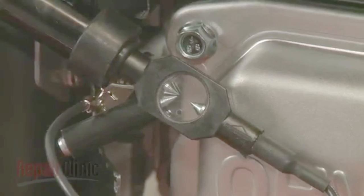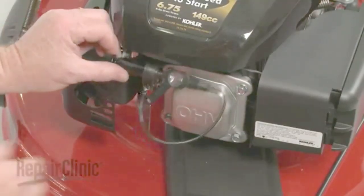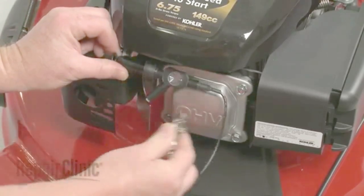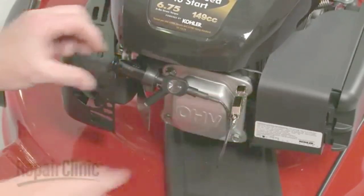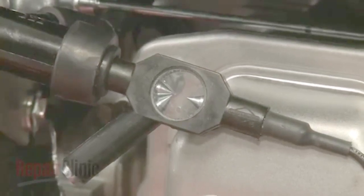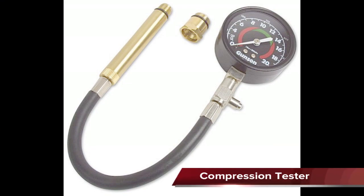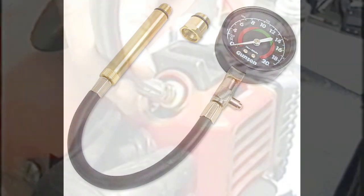The spark tester is connected to the spark plug wire and grounded to the engine. The tester has an adjustable or preset gap built into it. While cranking the engine, a spark is seen between the gap, and this indicates the ignition system is producing enough voltage. The compression tester is used to determine the maximum air pressure inside the cylinder during engine cranking.